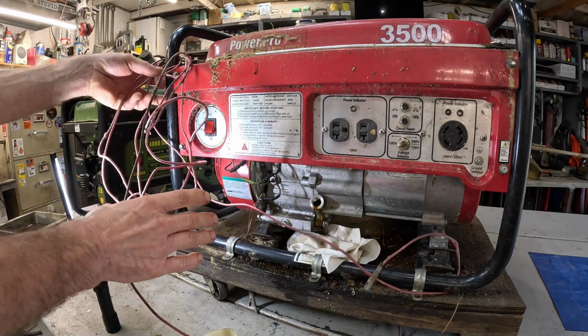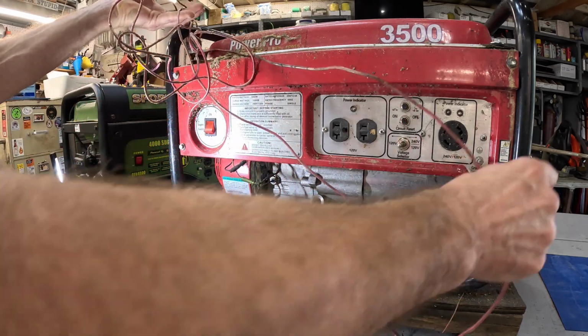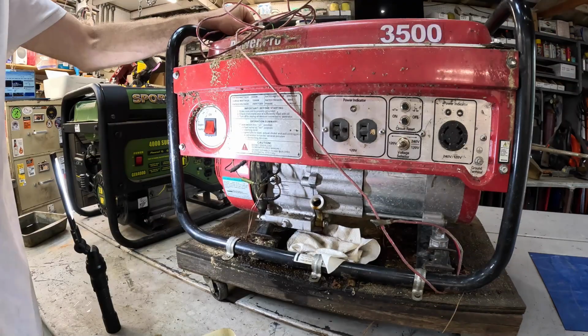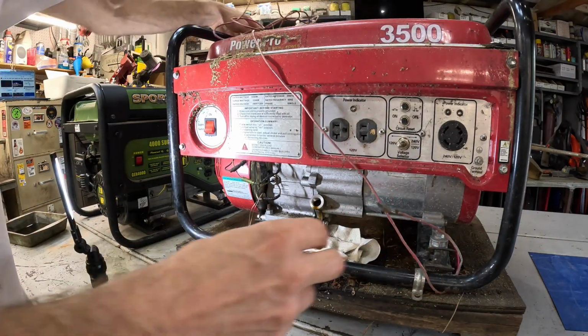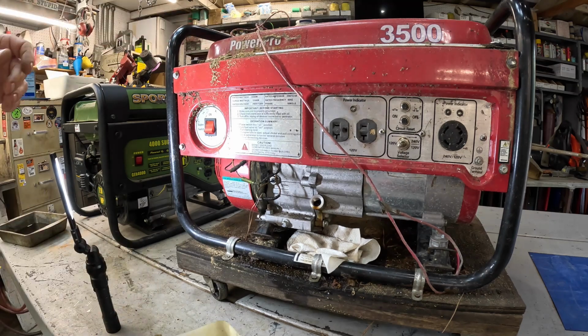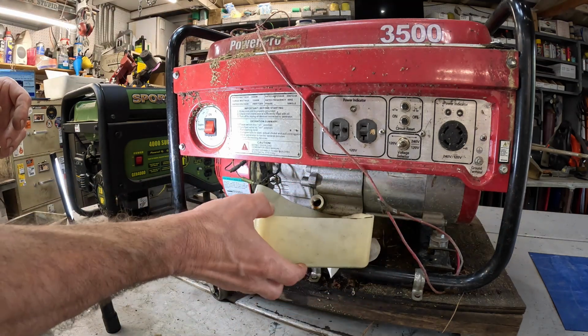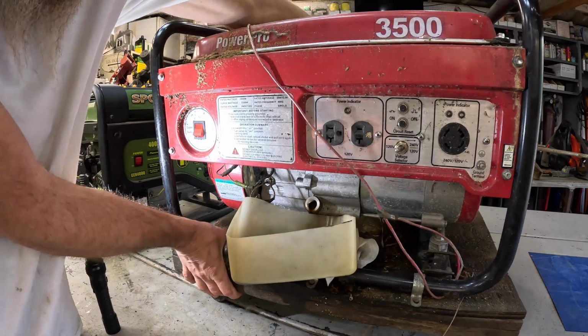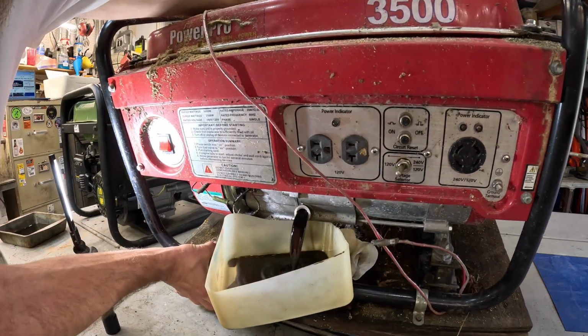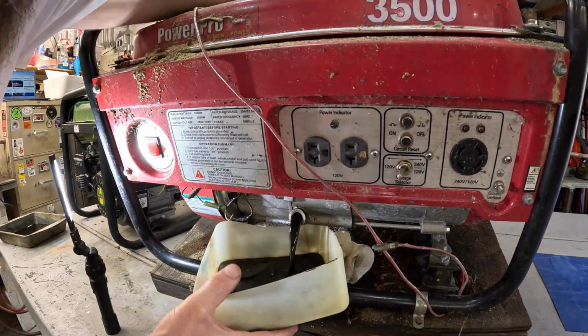Get this wire out of the way. He uses this for his ground wire. Let's see, how lucky do you think we can get if I just tilt this thing over? Can I even tilt it over? Oh yeah. I'm fixing to make a mess.